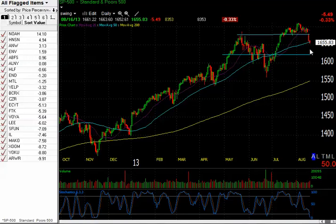Market's at a tricky stage right now. We've had a little bit of a distribution dump. I suspect that the bulls will try to hold up this kind of 1650 mark. Do we know if that's going to happen? Not. The real key is going to be when we get a bounce. How light of a bounce is it, or how strong is it?